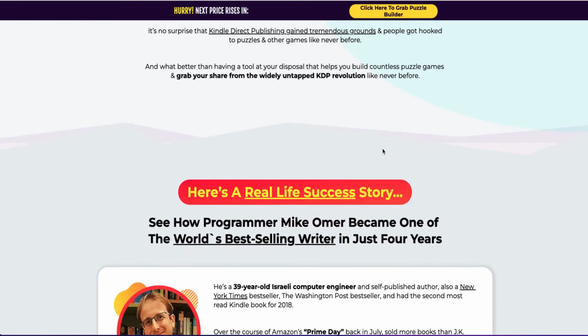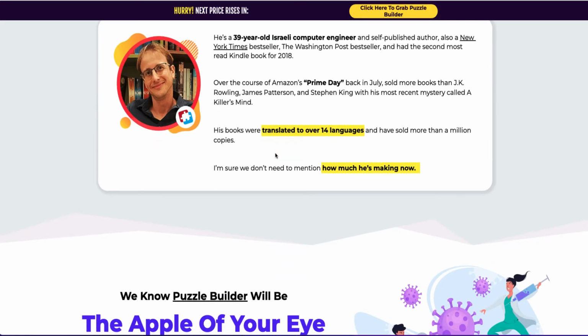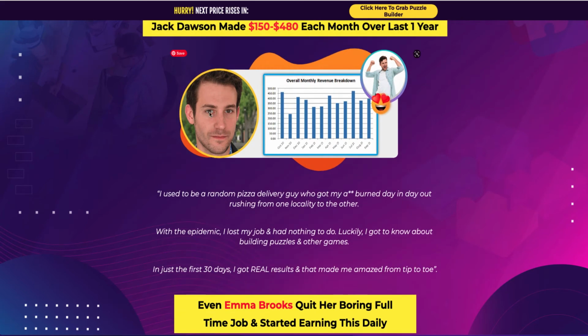So yes, there is the growth, so I've seen all this, and then for some reason it talks about an author here that's doing extremely well and selling well, but authors and people that create puzzle books are totally different. Why didn't they use somebody like Funster, Charles Timmerman, to show how great all his books sell? So here we've got some random guy that's saying he's a pizza delivery guy. In fact, he calls himself a random pizza delivery guy.